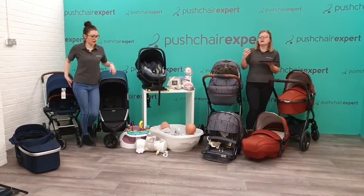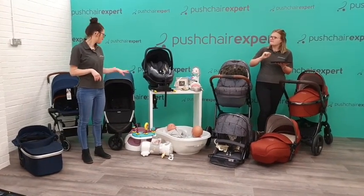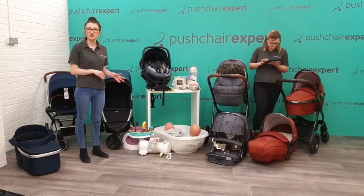I think you can buy buggy lights to add onto other pushchairs, but it's just really nice that Jules have thought, you know what, we're going to worry about that for you. Yeah. We've already integrated them into the frame. All you need is a couple of batteries and you're good to go.